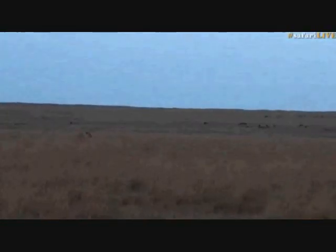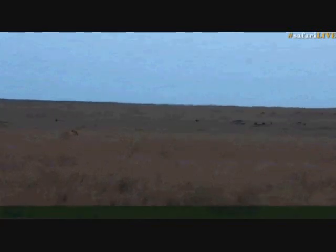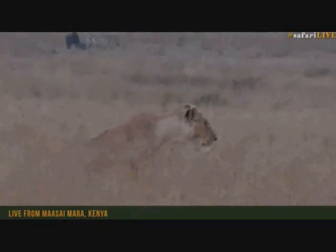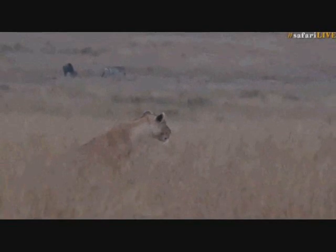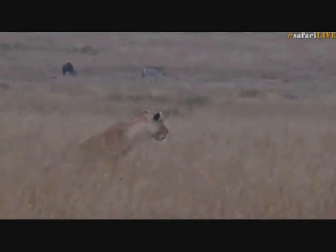Now that is encouraging because she's going towards a fairly large grouping of wildebeest, and you can see if I was a lion, this is exactly the grass I'd want to be walking through. Look how beautifully camouflaged she is. So we're going to try and watch her and see if she doesn't go towards them, and if not, we'll come back towards Scarface and see what he's going to get up to.